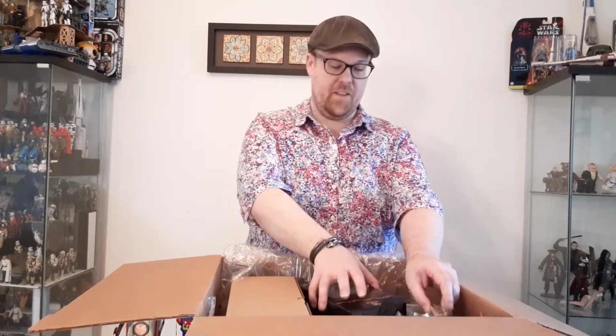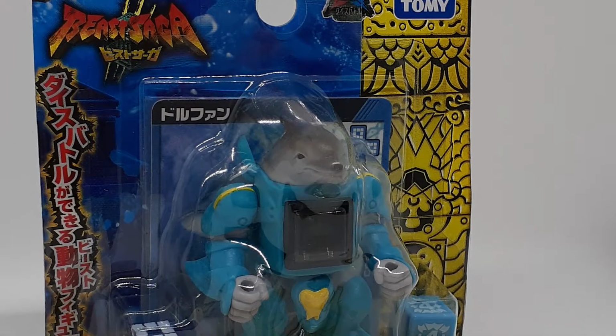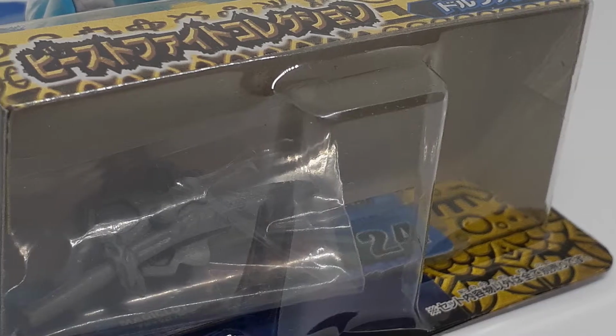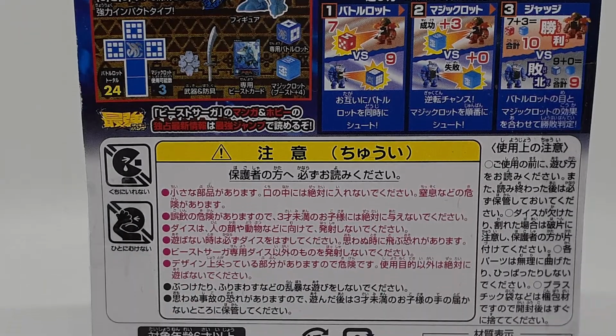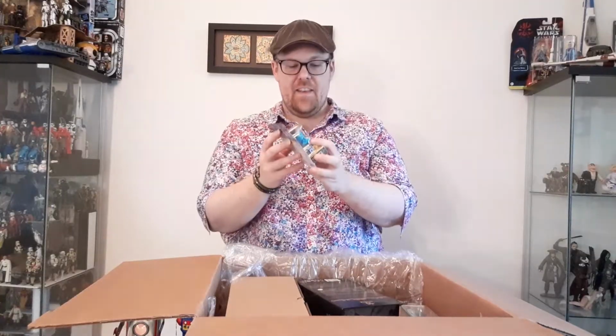Let's start with some of the weirder items up top. I do not remember ordering this. I don't think you'll be able to read that on the package. This is Takara Tomy's Beast Saga. You get these dice and you stick them in the chest of this animal-based figure. This is a dolphin character. These are just some wild import items. I think this one costs a little bit on the higher side because it's an import, but I honestly don't know much about this property at all.